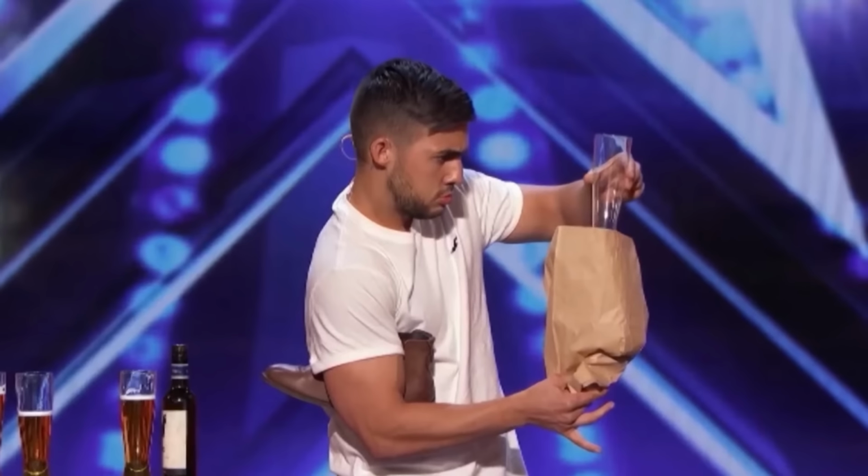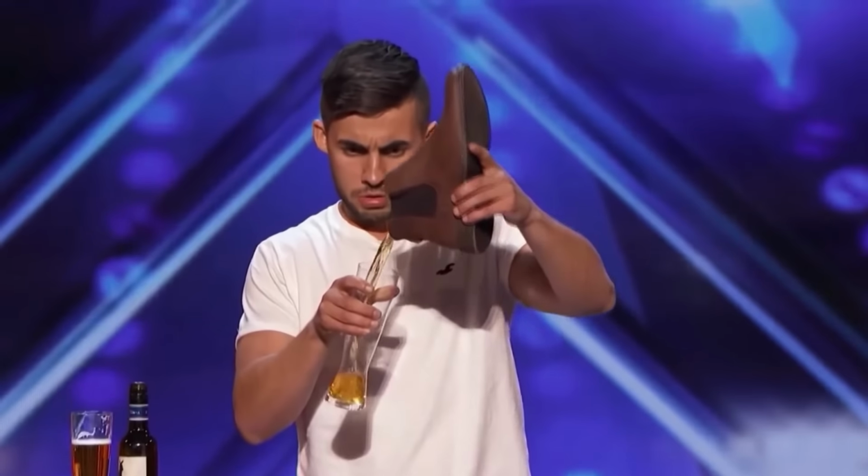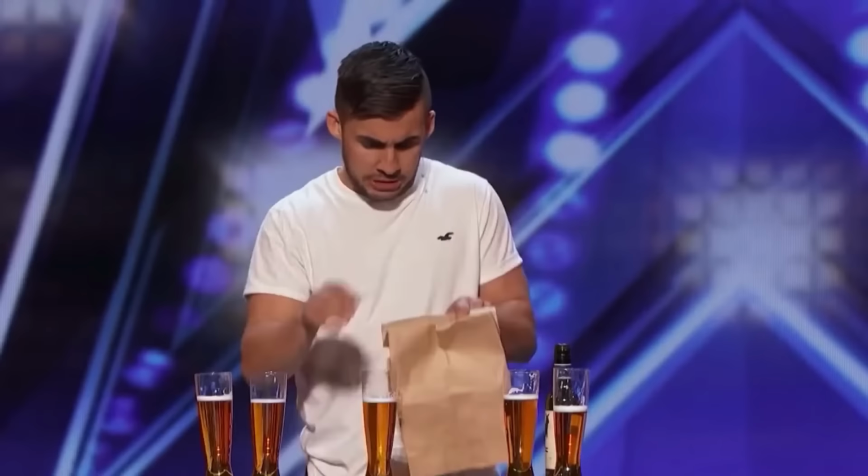Finally, he takes out an empty glass from the same previously empty paper bag and fills it with beer from his shoe. But how does the magician manage to perform this amazing act without having an endless supply of magical powers? The secret lies in cleverly concealed compartments and sleight-of-hand techniques.